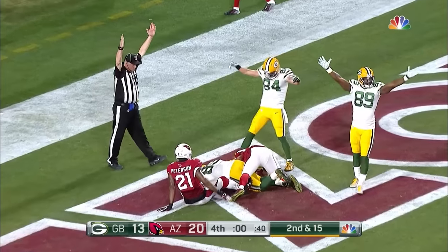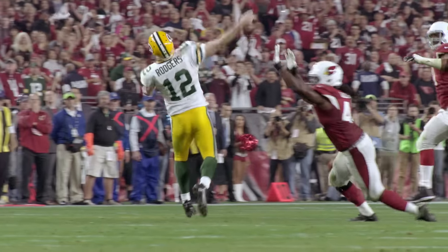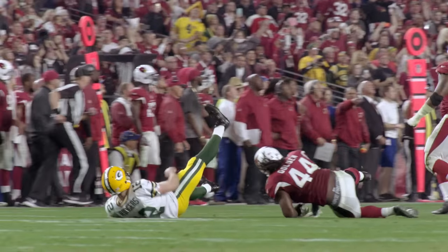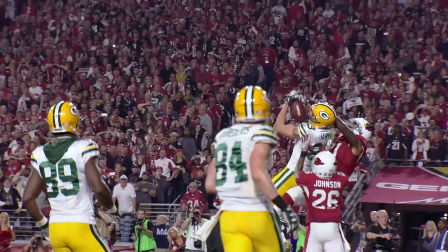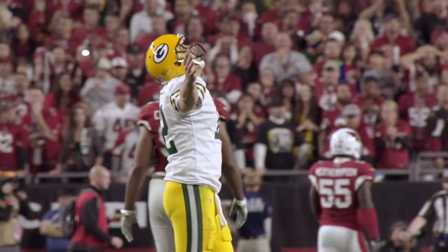Janis, does he stop it? Oh, please. What a catch. That's insane. Oh, my. That may be one of the great throws ever made. Moving to his left, falling away, and launching a perfect throw.